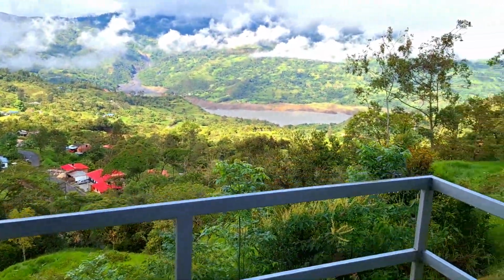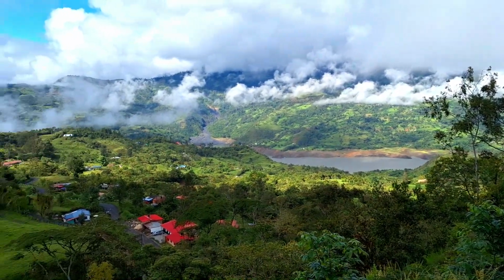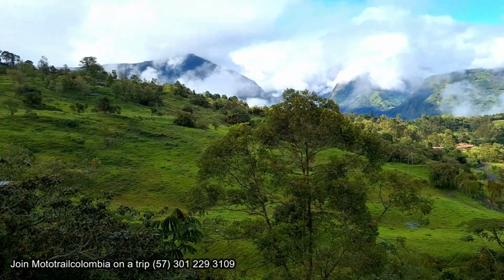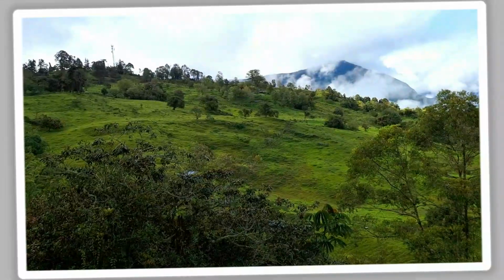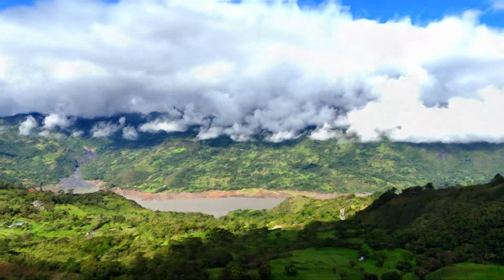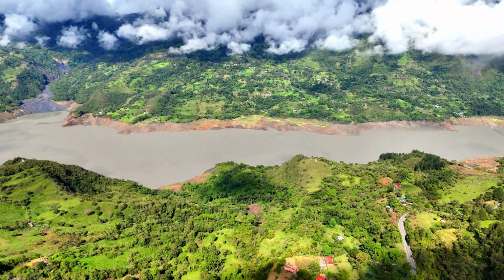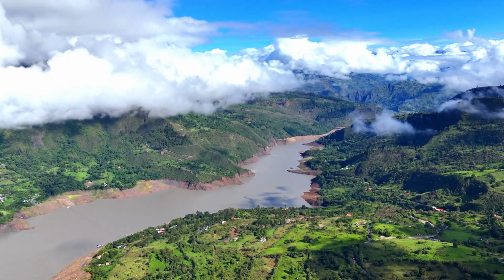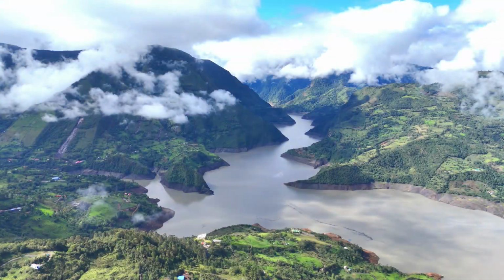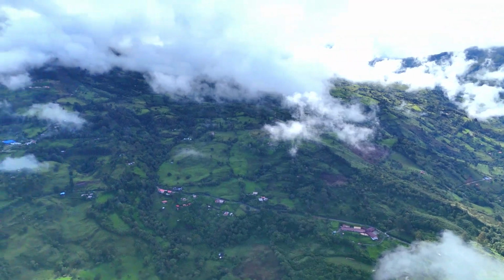The municipality on this side of the dam is called Macanal, and it is 90 miles from Bogota, the capital city of Colombia. The average temperature here is 68 Fahrenheit, with a minimum temperature of 48 Fahrenheit and a maximum in summer of 91 Fahrenheit. It is a favorable weather to go swimming, trekking, visit rivers and springs, as well as fishing.